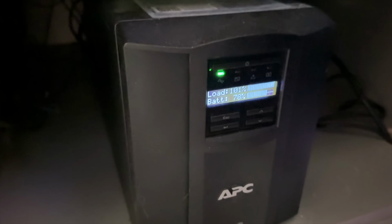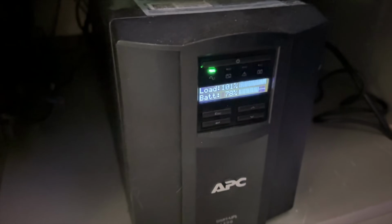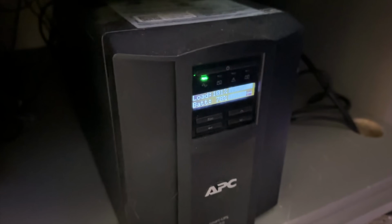The APC 1500 on my workstation can supply 100 watts for about 3 hours. That means it can supply a more reasonable load like 1000 watts for about a tenth of that, or just about 18 minutes. Not much time to get any real work done, but plenty to provide a safe shutdown.